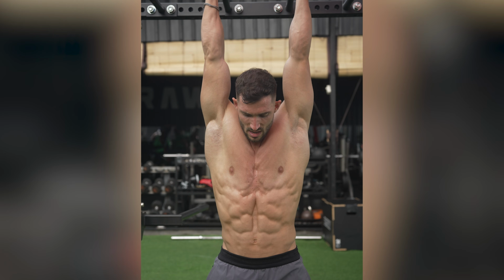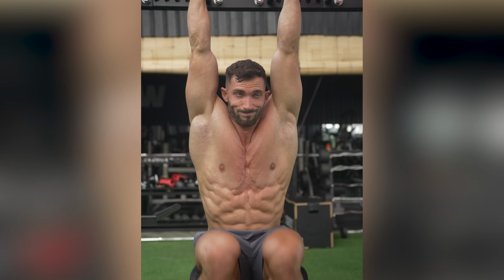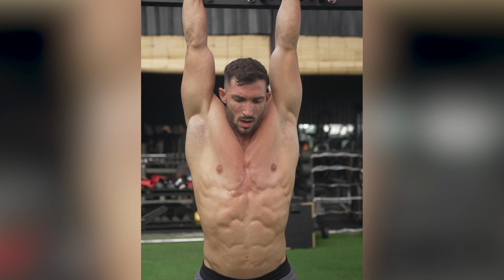Now, one mistake people make with crunches is doing them too fast, swinging the body around, using momentum, barely controlling the eccentric. Instead, just like with every other movement, you want controlled reps, actually curling the spine, actually shortening the abs, and actually creating tension. That mind-muscle connection makes a massive difference.